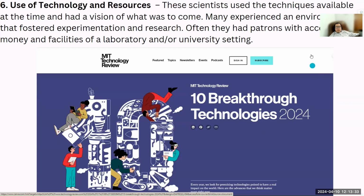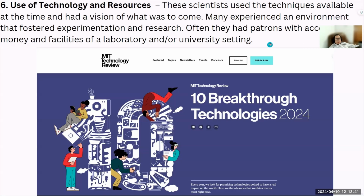Okay, last but not least, we have the sixth one, the last one. That is scientific thinking. You should apply all the technology and resources you have, because that's how you test out the future of a study and how you understand the world.